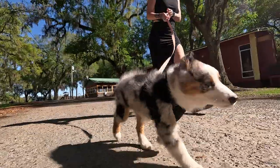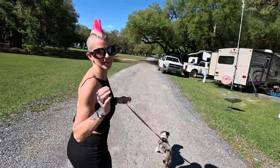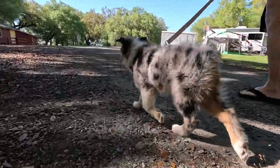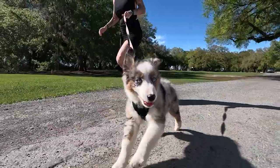Go get him, Roxy. Go get him. Oh, yeah, that's nice. I absolutely love the way she looks from behind. Her little butt just wiggles side to side. Especially when she's excited, her body almost turns in half. It's hysterical.